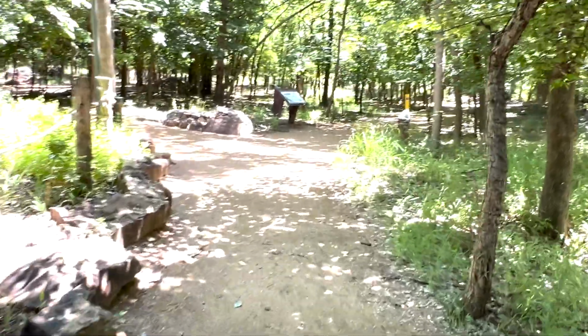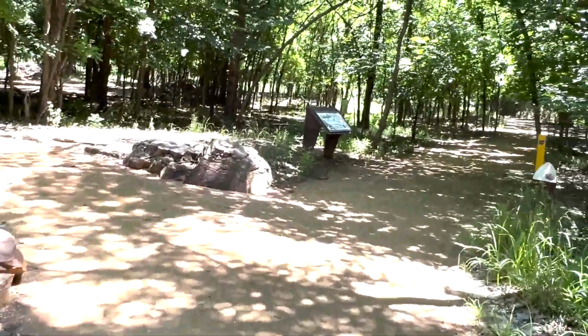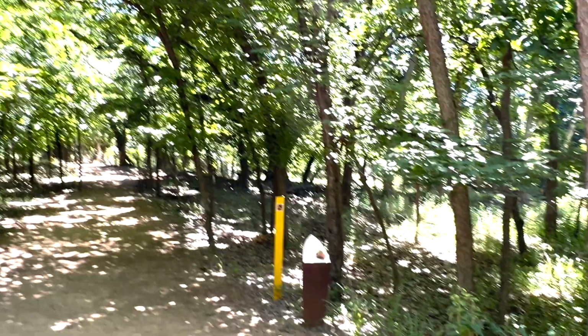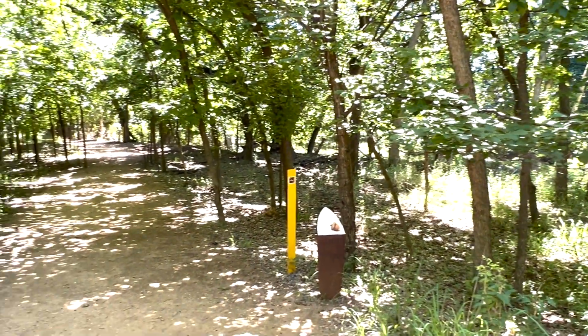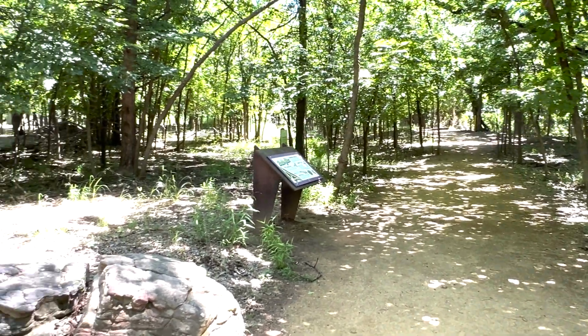Walking up here to the right is one of the accessible trails that you'll find in this park. It may be one giant accessible trail that loops back to this point. I'm not 100% sure. And let's just pan around and look at the trees and what it looks like in this park.